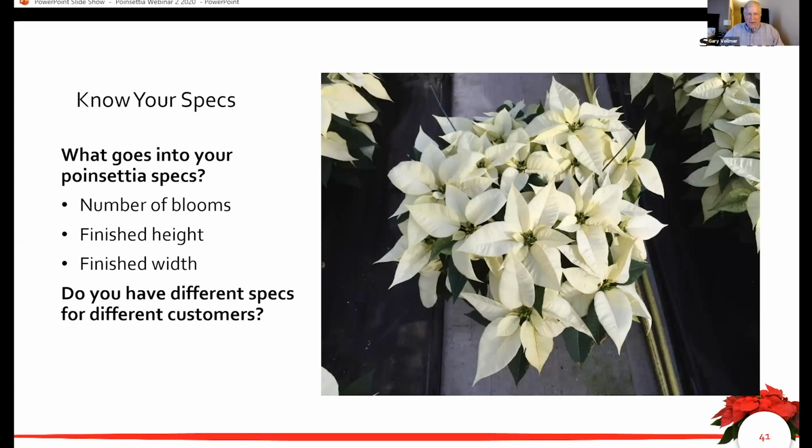Okay, James, talk about specs a bit. Oh, yeah. As with anything, know your specs of what height, number of blooms and finish width you're trying to achieve before you go into your poinsettia crop. You're going to have different customers with different specs. We know there's a customer out there that is notorious for having a ruler anytime they receive a poinsettia cart shipment. And it doesn't matter how nice the poinsettias are or how full in color they are, if they don't hit that height spec, they're going to reject it. So know your customer, what their specs are, and work towards that goal.